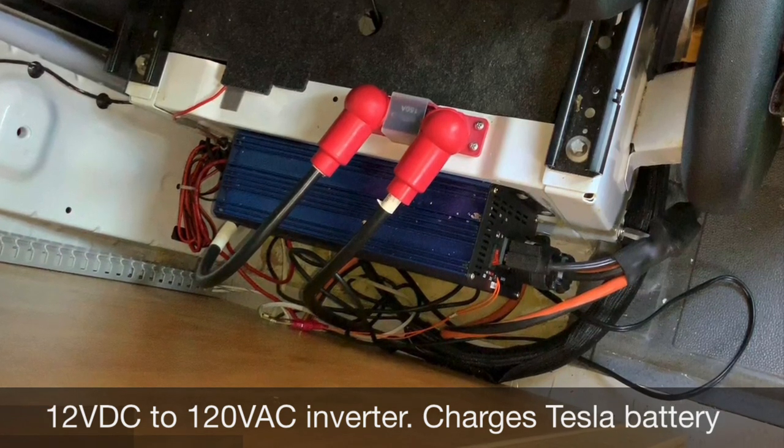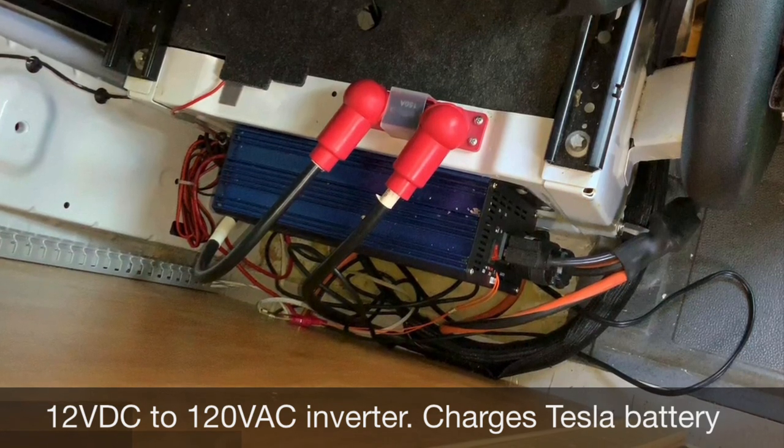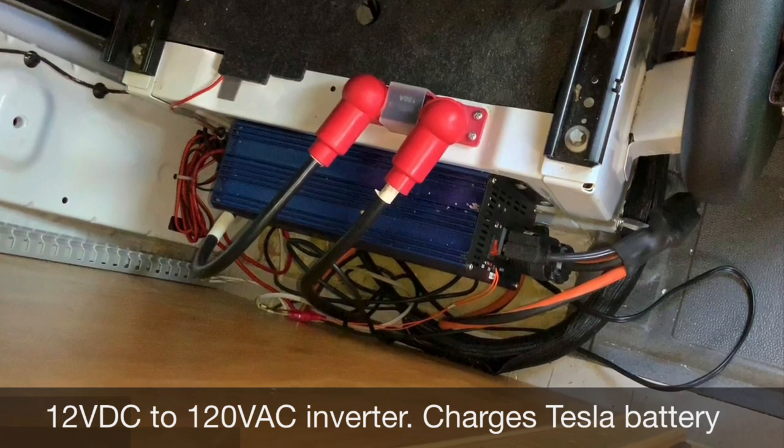And if you have a couple of dark days, or driving at night, or cloudy days or whatever, you always have another source of power for your rig.